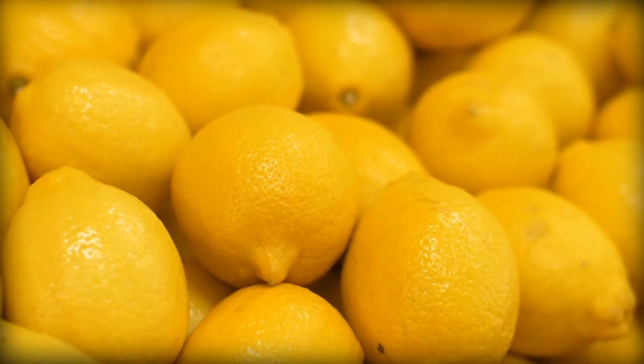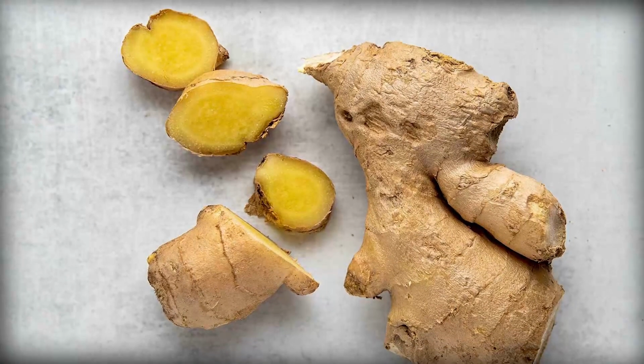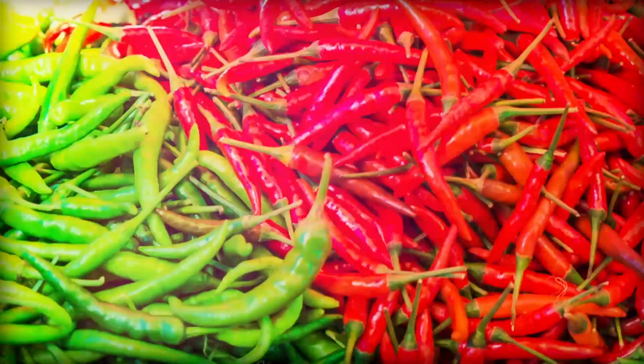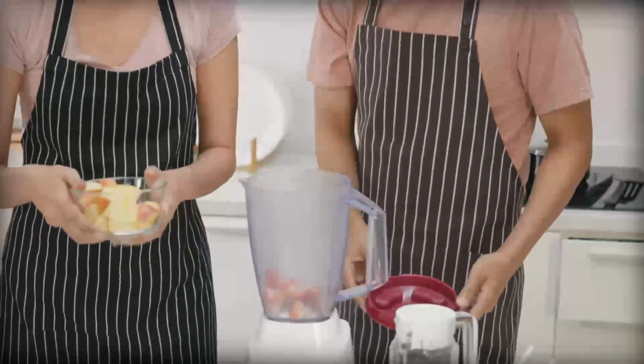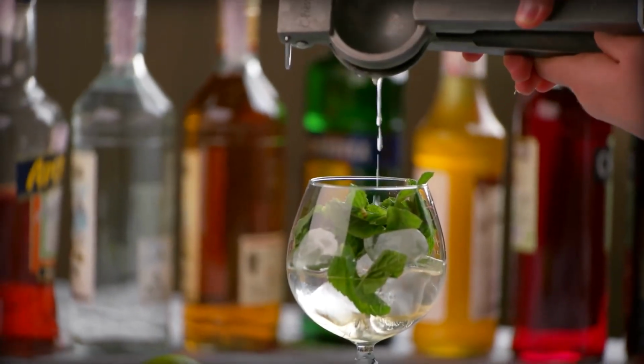To make a tangy lemon juice, you will need 2 lemons, 1 apple, half an inch of ginger, and 1/4 teaspoon of cayenne pepper. Simply add all the ingredients to a juicer and serve with a couple of ice cubes. Perfect for a hot, sunny day.